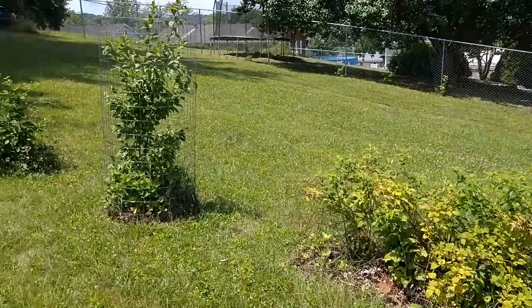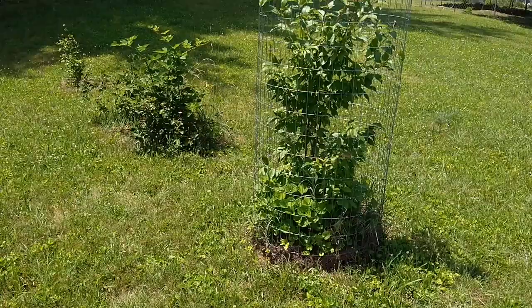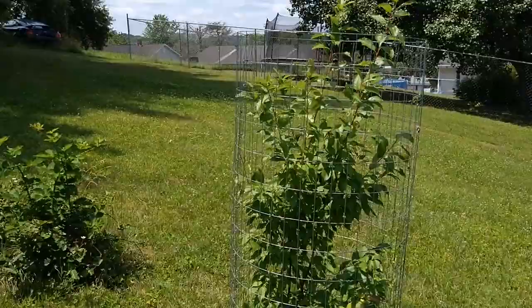So when I ordered it, they actually shipped two, and luckily both of them are still alive. So we're gonna keep our fingers crossed that this spring, this coming spring next year, will be the magic one. They will flower. They produce smaller fruit. It can be orange to red.